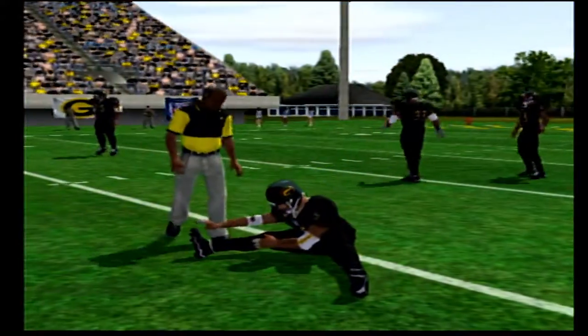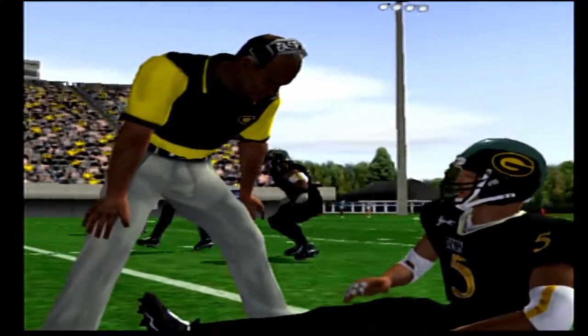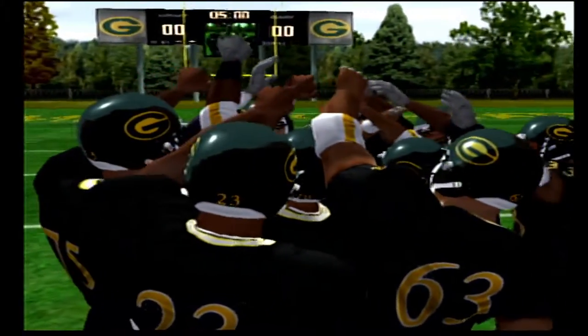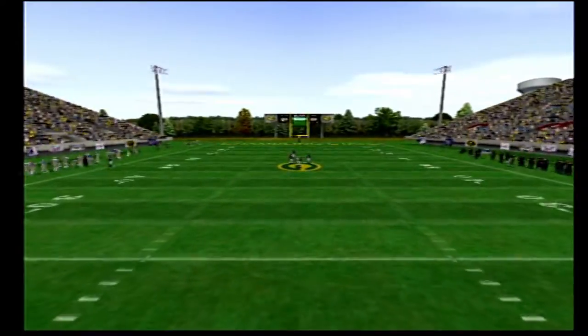You're 100% correct. Grambling State is not going to be able to slow down this rushing attack, and I'm going to tell you why. That defensive line is going to get dominated up front, Kirk, and they're going to lose this one big. Thanks, guys. Let's head down to the field. The two teams are lined up for the coin toss.